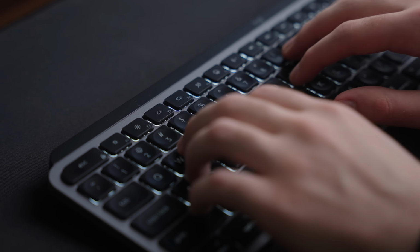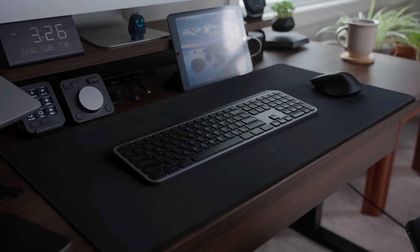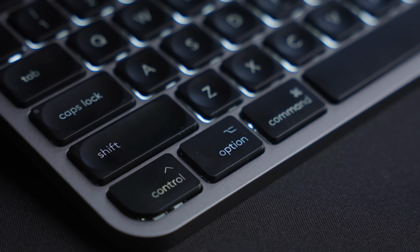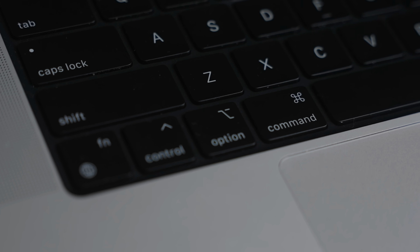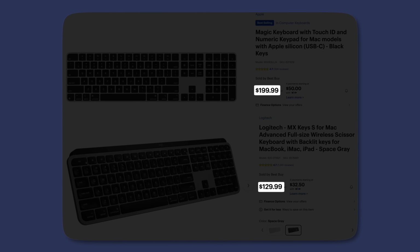It's backlit, it has all the function keys I want. There's no Touch ID like there is on Apple's Magic Keyboard, but that's totally fine. The only thing I don't like about it is how on the bottom left, there's Control, Option, and Command. That is slightly different than the actual MacBook's keyboard, which has Function, Control, Option, and Command. So that took a little bit of getting used to, but that also just seems to be the case with all keyboards for Mac that aren't made by Apple. And you do save a good bit of money for a keyboard that I think is a little bit better.